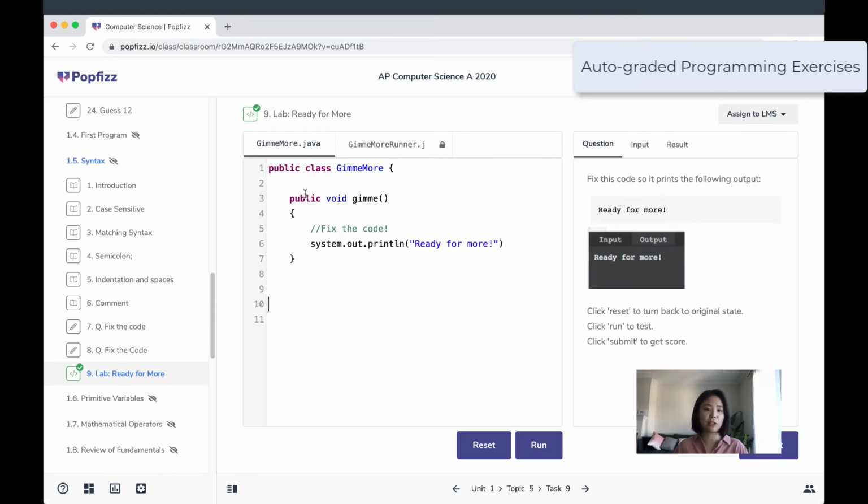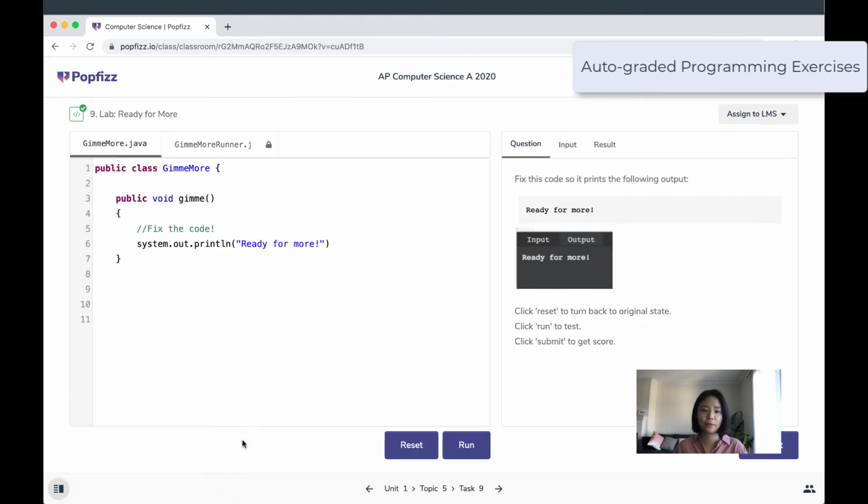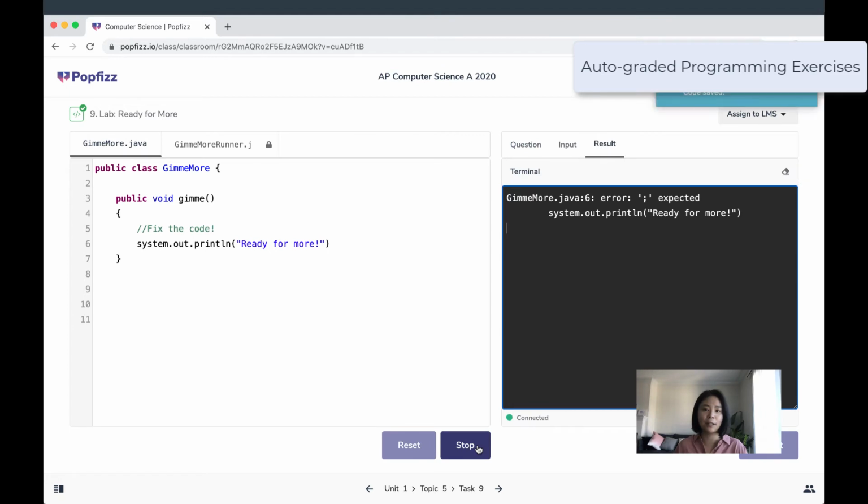Here is a project where students are required to fix the code and print "ready for more" out to the console window. And as you can see, there are tons of mistakes in this code. I'm going to tuck in the side menu for more space. And you can run your code on any device, including your phone, tablets, Chromebooks. Run, and yes, there are many errors in this code.